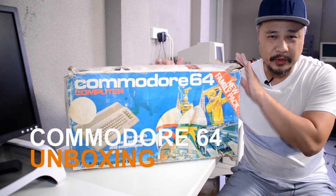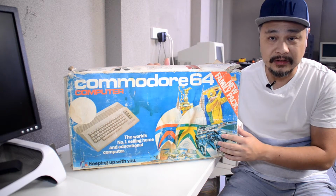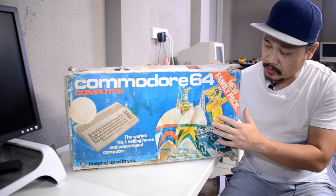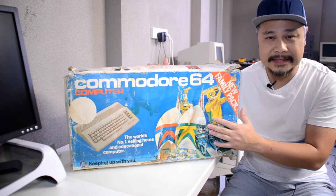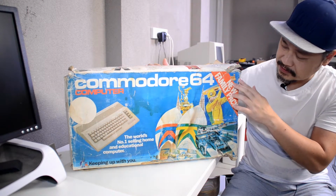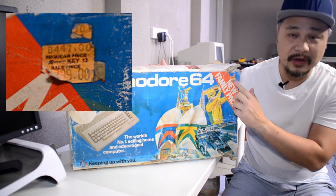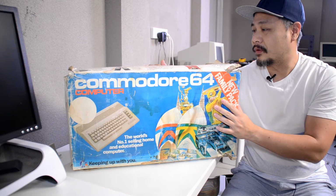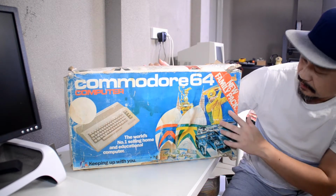So I picked up another Commodore 64 on Gumtree today, $410. This was sold back in 1985 or 86 at Kmart. The original price tag is still here. It says it's $399. So this was the family pack.